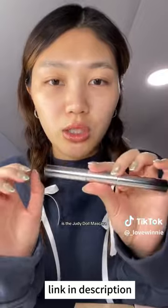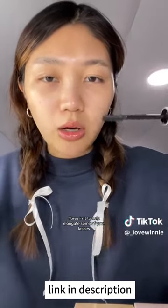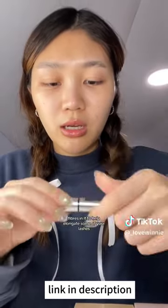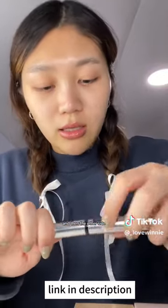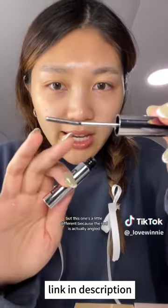This is the Judy Doll Mascara, and this has two ends to it. So one side, it's like a brush with fibers in it to help elongate some of your lashes. And then the other side is your typical mascara wand. I got another iron mascara, because I currently have one and it's running low, so I got another one. But this one's a little different because the rod is actually angled.